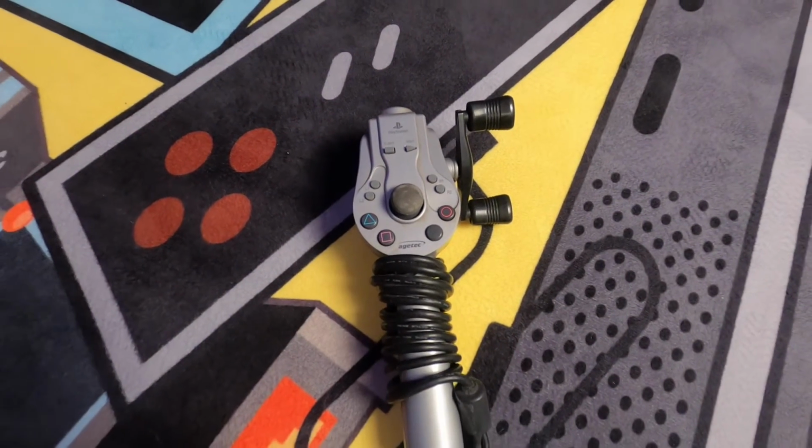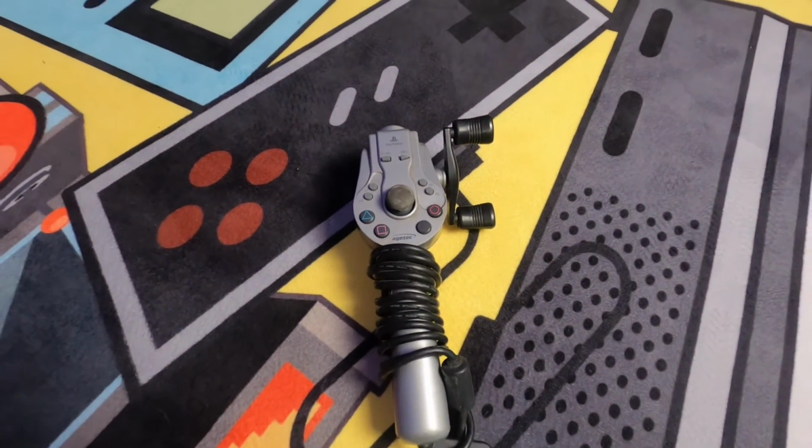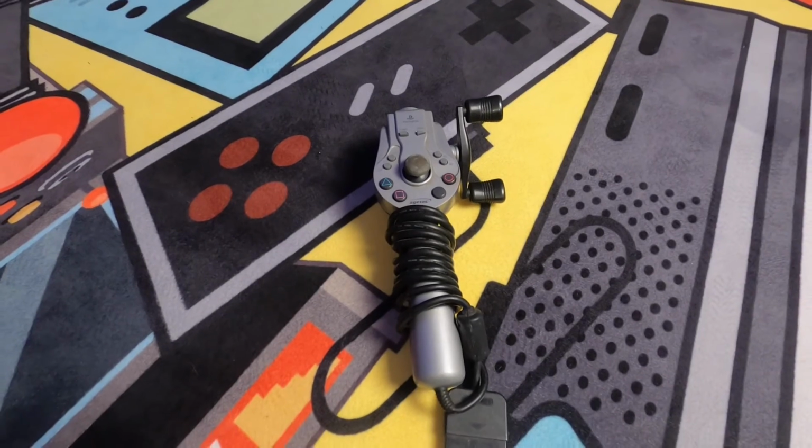I don't know how well it works. I don't think it has motion controls, but I'll tell you what, it's pretty cool. And maybe it does have motion controls, but it's definitely one of the weirdest and most unique controllers I've ever seen. I think they had a couple versions. PS2 had one, Dreamcast had one, but I'm fortunate enough to hold on to the old PS1.